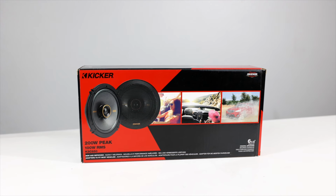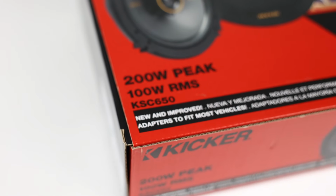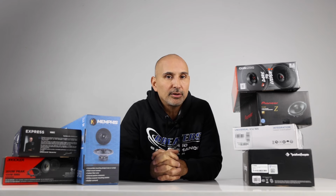And finally, the Kicker KSC650. Polypropylene woofer with a rubber surround, 3/4-inch silk dome tweeter. These are rated about 200 watts RMS and 200 watts peak, and the frequency range is 43 hertz up to 21,000 hertz. Sensitivity is 90 dB, and these speakers are 4-ohm. Okay, so let's hit the demo room.